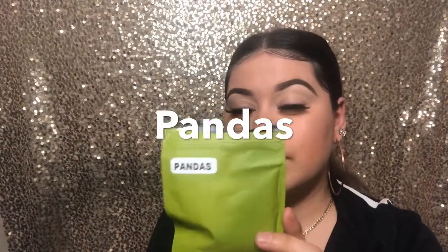This one's really good. It's sour. Pretty hot. The watermelon one is so good. These are the pandas. They're gummy bears. The gummy bears are good because they're like tropical flavors. So good. The chili powder makes a big difference.